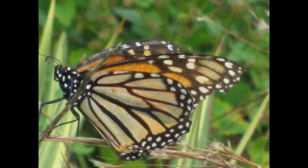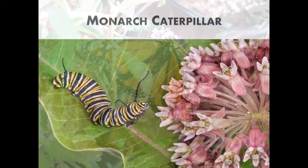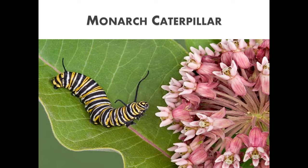Now here's one on a butterfly bush. And you'll see a lot of people grow butterfly bushes for the butterflies. This is the caterpillar of a monarch butterfly. You will see them on types of milkweeds. Milkweed is what we call a host plant. That's called a host plant because that is what the eggs are laid on by the mother monarch, and when they hatch, that is what the caterpillars eat.